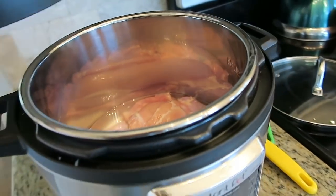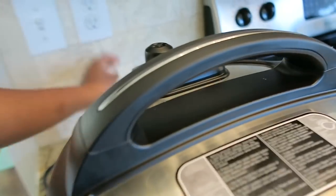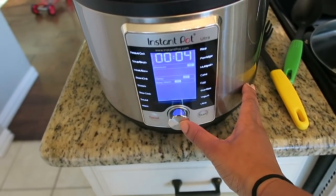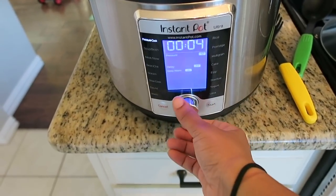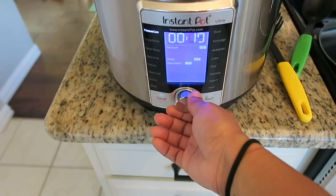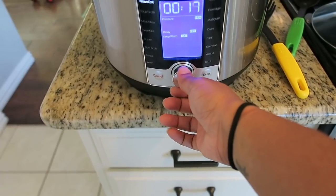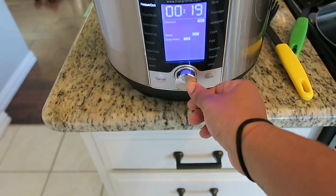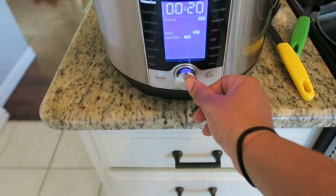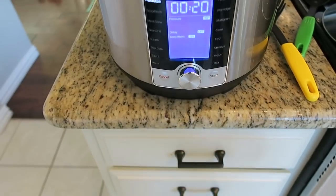So I just added 1 cup of water because it really wasn't that much chicken. I put it inside the pot. I am going to set it for 20 minutes on high. Now, because the chicken was defrosted and it was not really that much chicken, I could have done it on 15 minutes because the chicken was really, really tender when we took it out. And I usually do 25 minutes if the chicken is frozen. But, you know, you live and you learn.